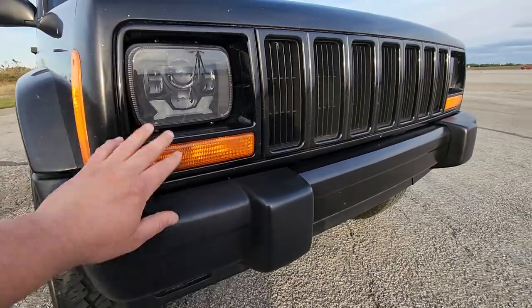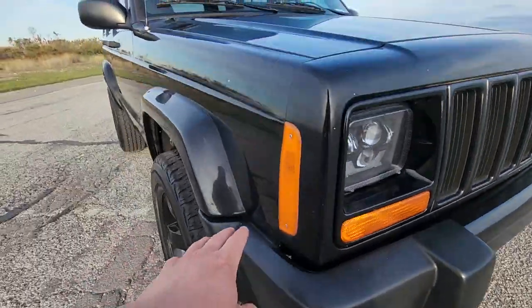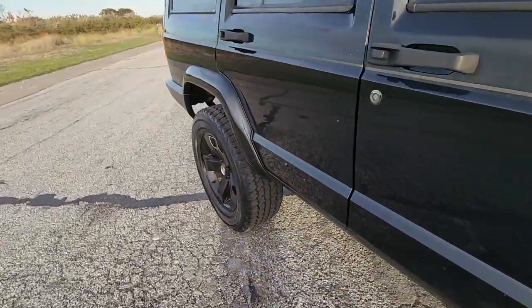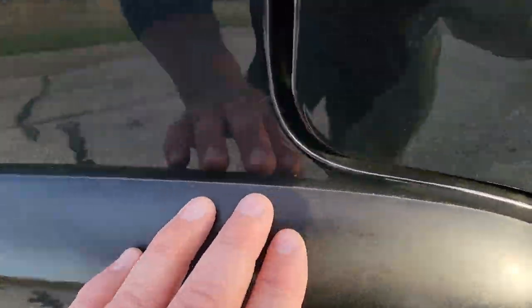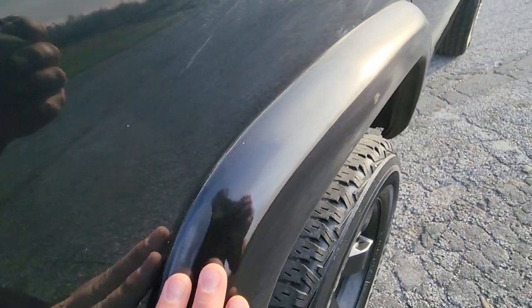There we go. Bumper looks good. Still got my fog lights. See if I could find some more paint fading. Yep, here we go, right here. A little bit of fading. I guess I was just a little too aggressive on the buffing wheel. What are you gonna do?